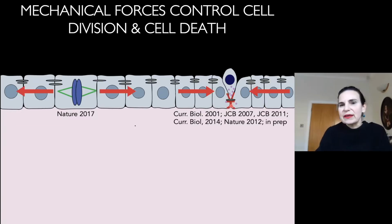And in this process, a cell that's fated to die, but still alive, importantly still alive, will contract a cable of actin and myosin around it, the neighboring cells and the cell that's extruding, and extrude out into the lumen, where it then goes on to die. By doing this, they're able to keep approximately constant cell numbers.